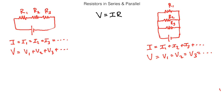In terms of voltage, for the entire circuit, if we write down Ohm's law for these elements, the fact that the voltages are all added together here, I can write down this voltage as the current in the circuit times the total or equivalent resistance in the circuit.